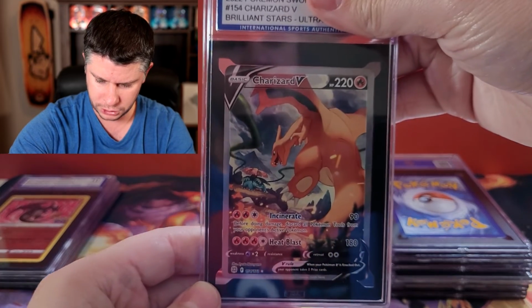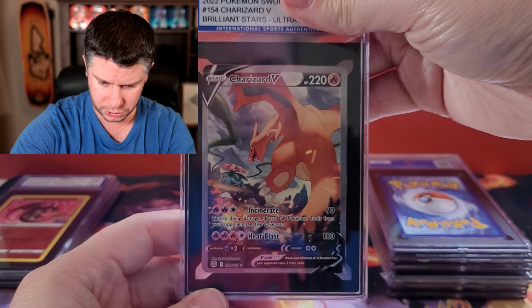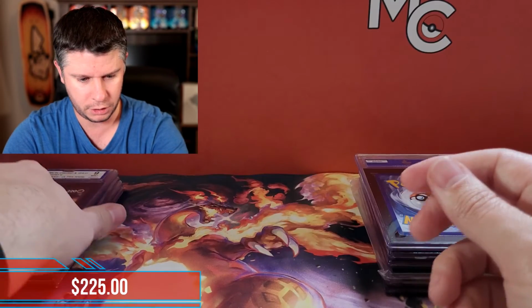Oh yeah, look at that. Charizard V. This is the alternate art from Brilliant Stars, which is really nice. Centering was not perfect on this one, and that's why I got a 9. So that makes perfect sense there, but still a very good looking card.